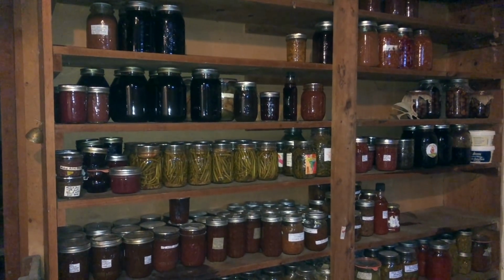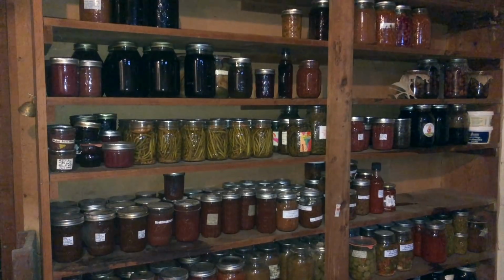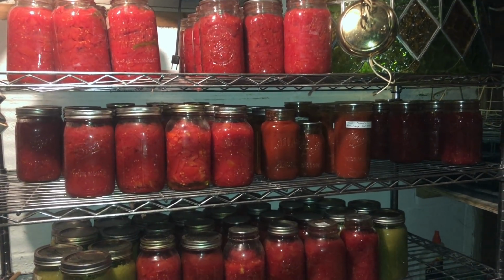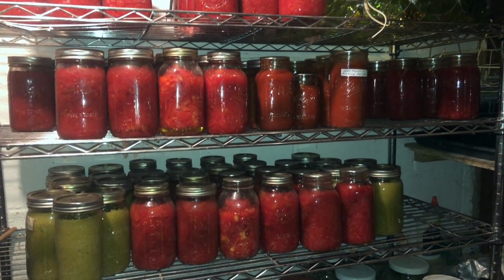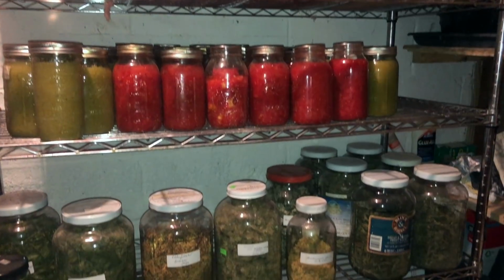I'm down in our basement this morning where we store a whole lot of food. Beautiful preserves and canned food that Sasha makes. Ridiculous amounts of tomato sauce. It's just so nice to have this down here in this relatively cool space of our basement.